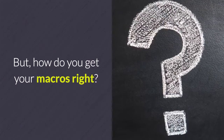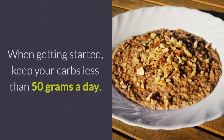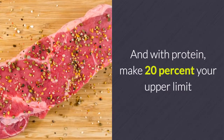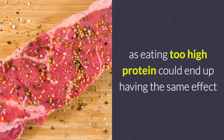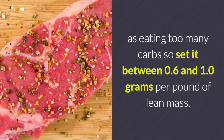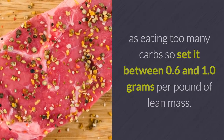But how do you get your macros right? It's best to play it safe. When getting started, keep your carbs less than 50 grams a day. And with protein, make 20% your upper limit, as eating too high protein could end up having the same effect as eating too many carbs. So set it between 0.6 and 1 grams per pound of lean mass.